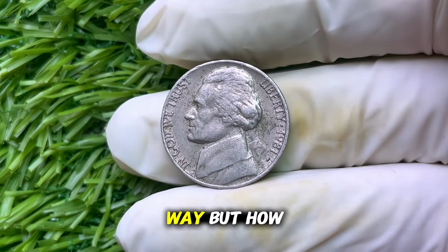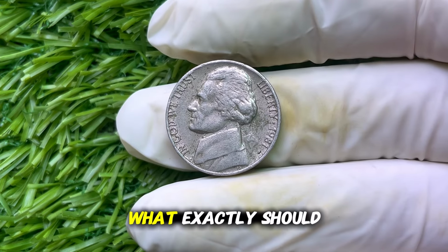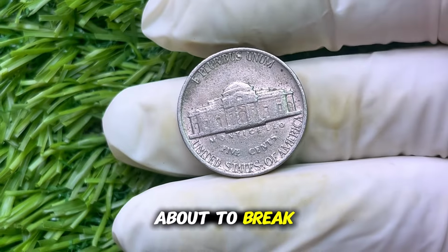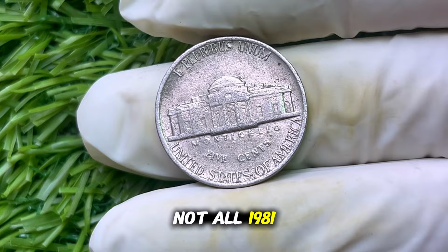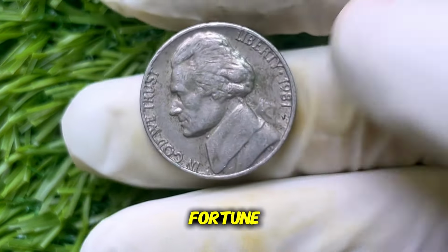Life's funny that way. But how do you know if you have one of these prized nickels? What exactly should you be looking for? Don't worry, we're about to break it down. But before I do, I have to warn you, not all 1981 P nickels are created equal, and missing even one detail could cost you a fortune.